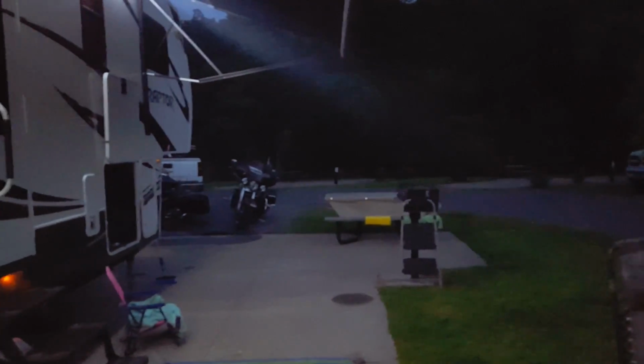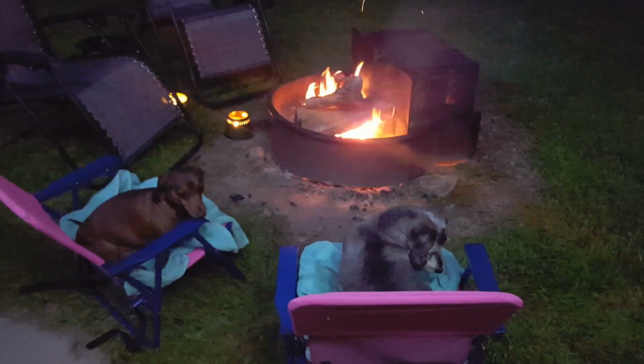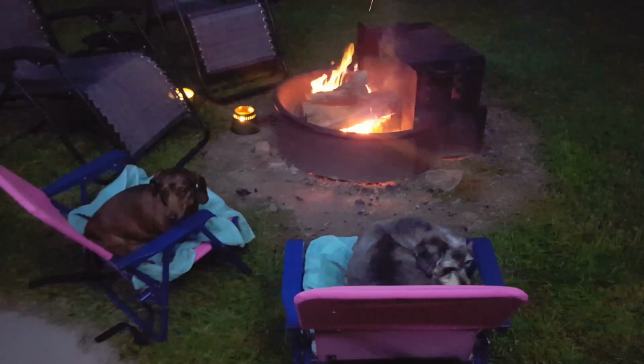Kickback time. Out here in the campground. Oh, also, they have fire rings on every lot, and they sell firewood. Burn the sausage. Roast the weenie.